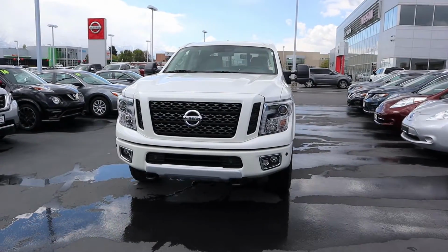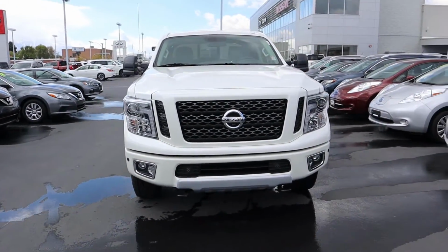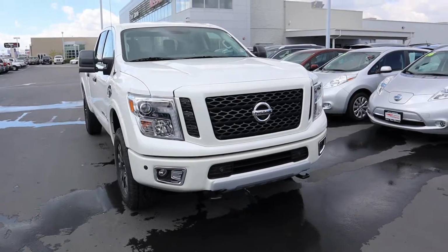Hey everyone, it's Ben Hardy here, and today we're going to be going over the 2019 Nissan Titan, and this particular one has that diesel motor. So as always, we will do a quick walk around on the Titan, go over the key features, then we'll take it out to see how it drives.